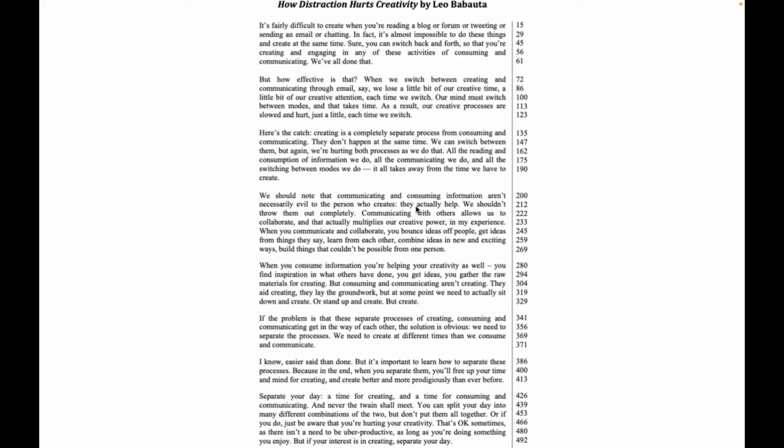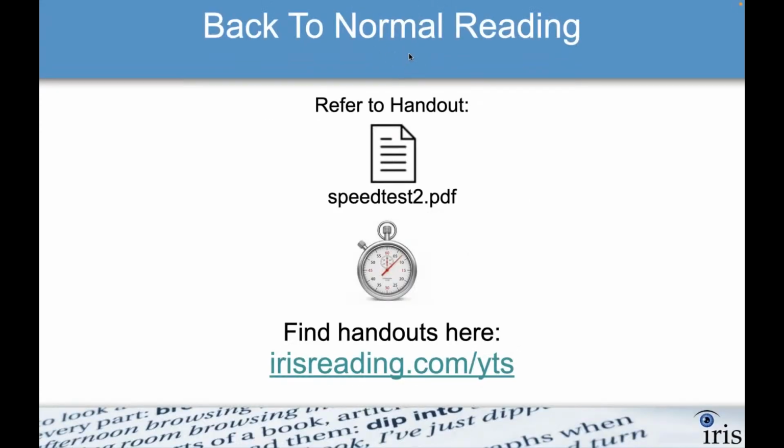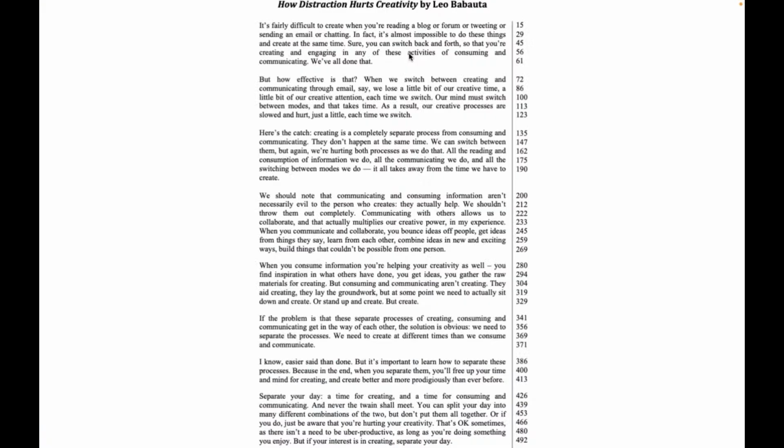When we're doing speed drills, I wanted you to go faster than usual. This time, I want you to go back to normal reading, and by normal reading, I mean reading with comprehension. So don't go too fast or too slow. Read this material to understand it well. But like I said, not too fast, not too slow. You can, if you want, continue using your hand, finger, or pen as a guide.